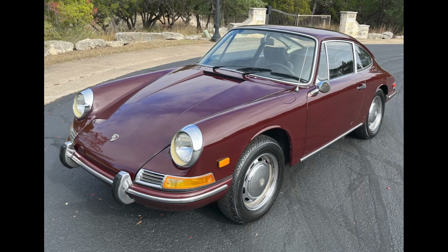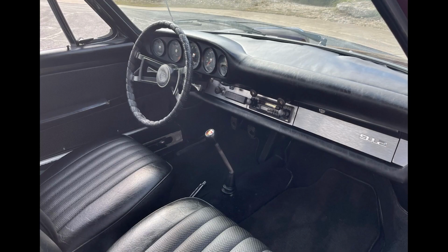A burgundy over black, 23 years owned, 1968 912 Coupe sold for $67,000. The seller has added 500 miles in 23 years. This is a decent car, well sold.